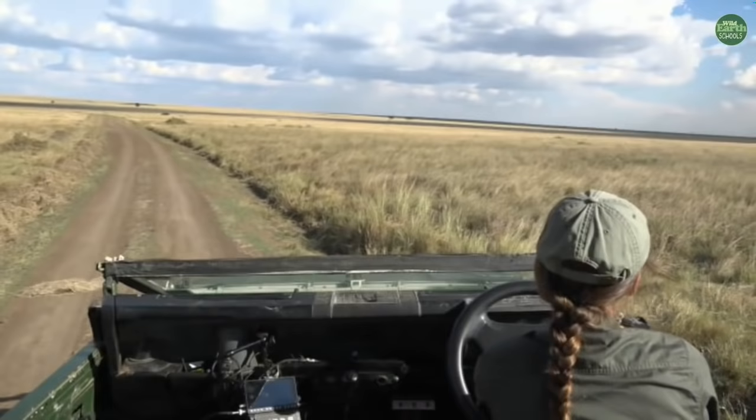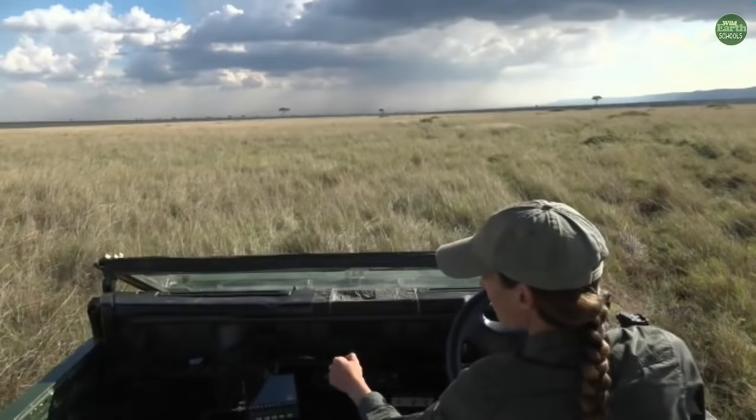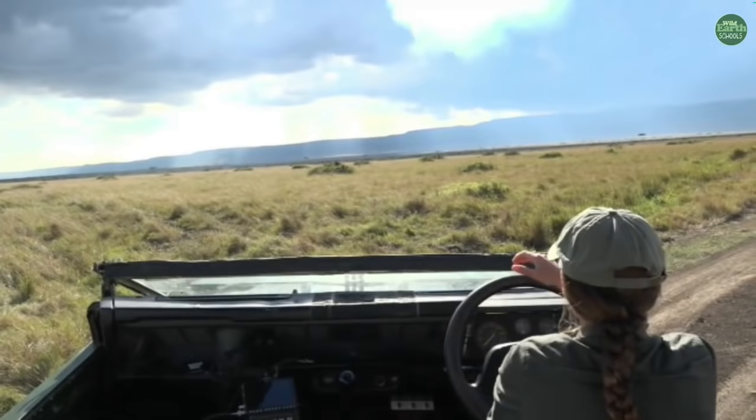Now, while other people get to follow prides of lions and all sorts of things, we'll get there. There we go. I have over 70 hyenas to keep track of, that all live together in a clan, which is what you call a group of hyenas. And in this particular clan, there's over 70 of them.